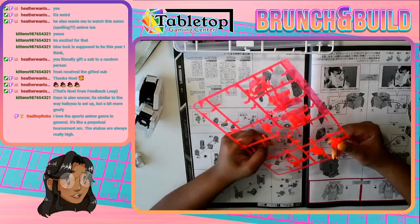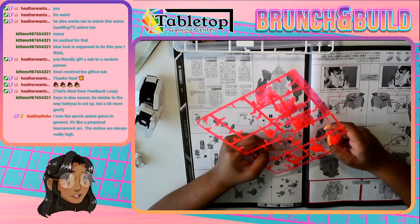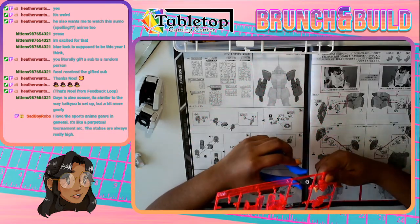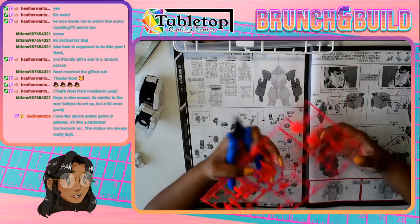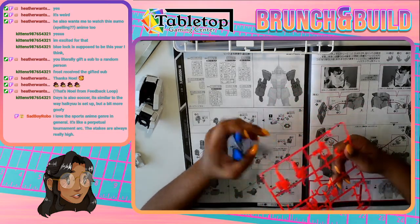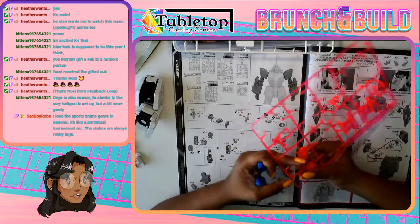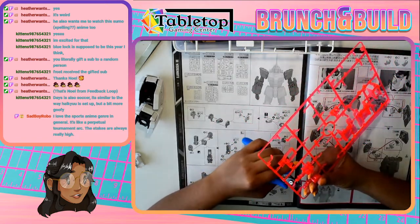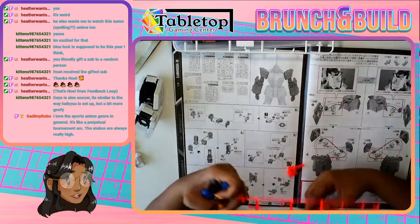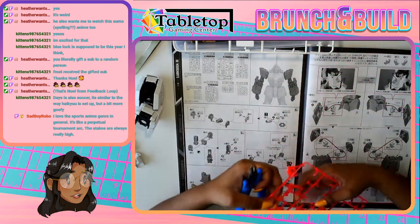It's like a perpetual, that is kind of the beauty of sports anime. It's a perpetual tournament arc. And the stakes just keep getting higher. It's intense and it's fun, especially when the characters are well written. It's so easy to get attached to them, especially when they're always in a tournament arc.